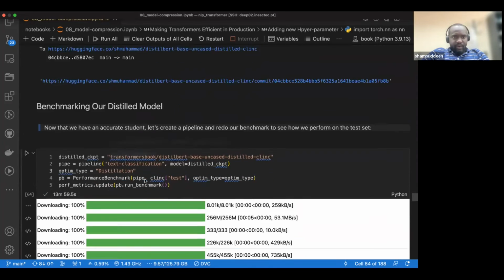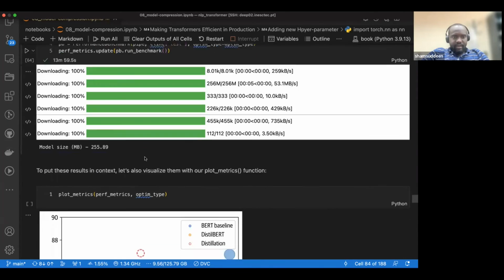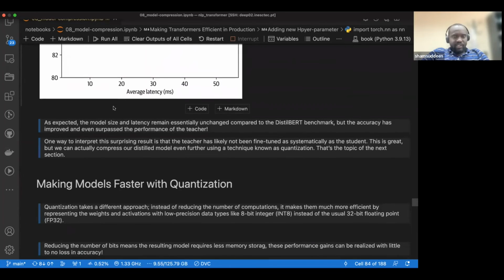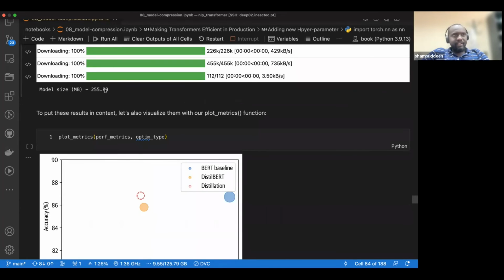What I don't know, okay, benchmarking the distill here. Let's see. Okay, but also here the model size. This is where we do the distillation, right? But it's still 255. So it's the same model. It's the same size. I thought we did this distillation here.